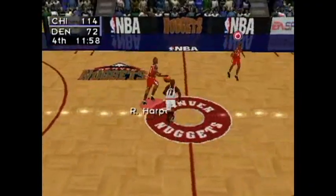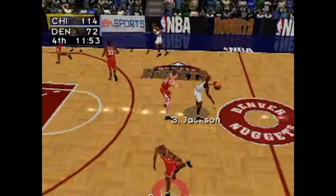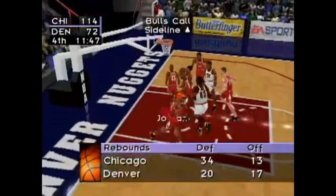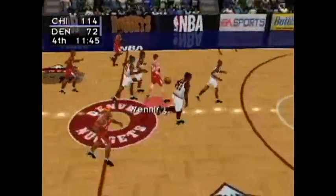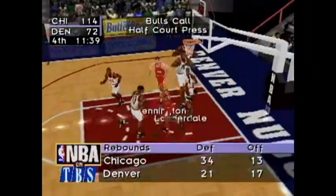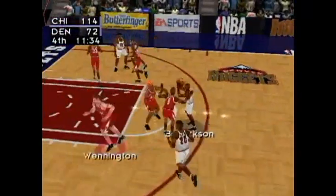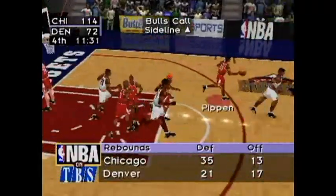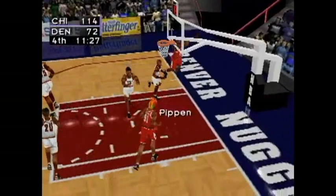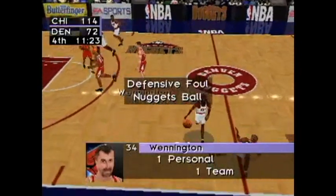Inbound pass to Harper. From center court to number 23. Jackson fakes the shot. Hits the backboard. Defensive rebound made by number 23. Wennington goes up with a jumper. He comes up empty. Number 85 grabs the rebound. Jackson goes up with a jumper. He comes up empty. Pippen receives the ball. The Nuggets make a great steal. Wennington is called for the defensive foul.